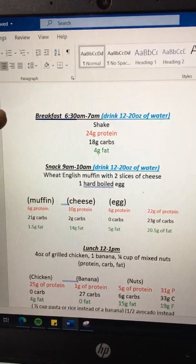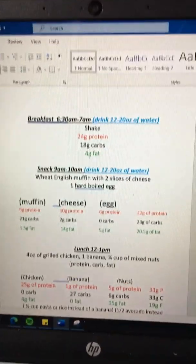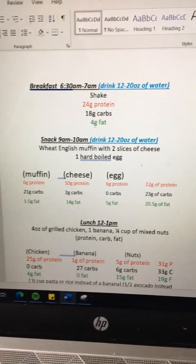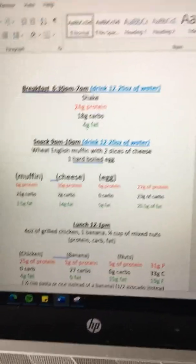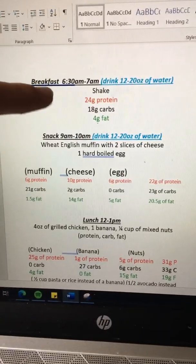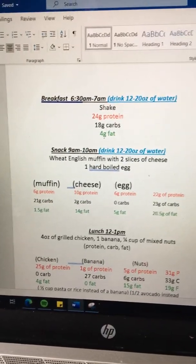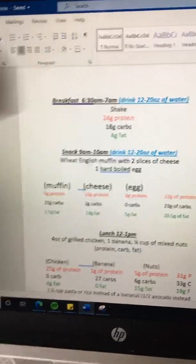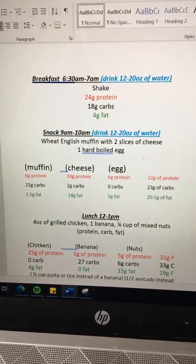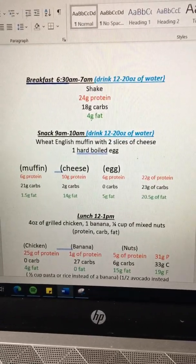All right, so this is a mock day using the breakdown, and we're going to use the coins over here. Ideally for breakfast, which most people should eat. The time may vary, but I tried to break this down. For me, it'd be between 6:30 and 7. In the blue, each time is going to remind you to drink between 12 and 20 ounces of water. I forgot to put it on the lunch here. It's going to help you break down and digest your food better and help you stay full longer so you don't end up overeating.